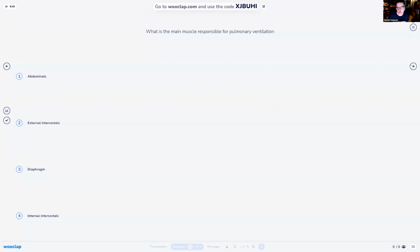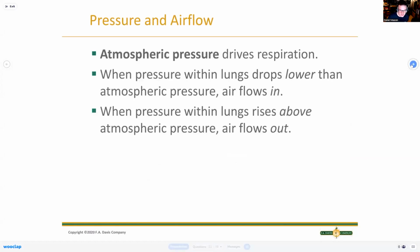I'm trying to get there. Sorry. And again, what's the big one muscle that we talk about? I've talked about multiple times that without it, you don't breathe. Diaphragm, right? So pressure and airflow is based on atmospheric pressure. This is discussed on page 378.